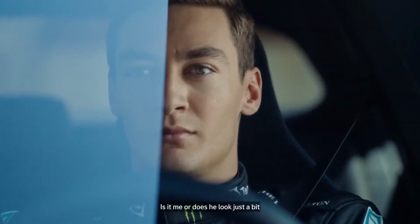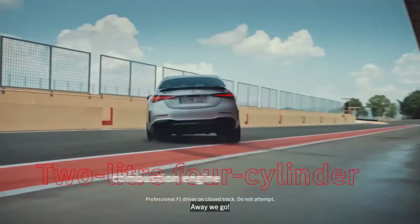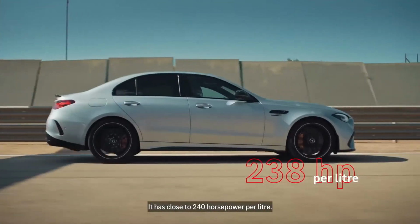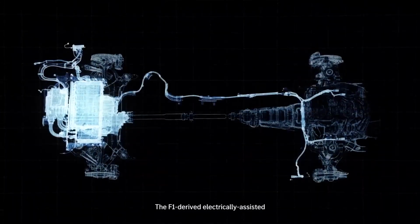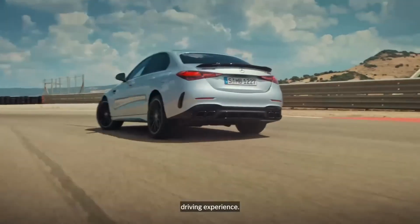Is it me, or does he look just a bit too relaxed at the moment? Stop smiling, George. That's it, get your crash helmet on. The light is green. Away we go. Now this 2-litre 4-cylinder engine is the most powerful on the market. It has close to 240 horsepower per litre. That's right, so he'll be feeling the power and torque instantaneously. The F1-derived electrically assisted turbocharger almost completely eliminates turbo lag, delivering an incredible driving experience.